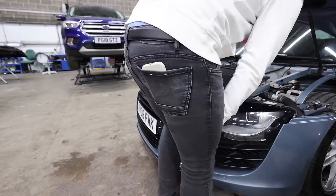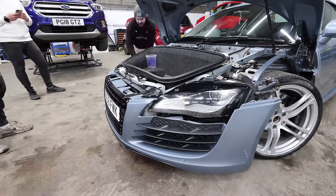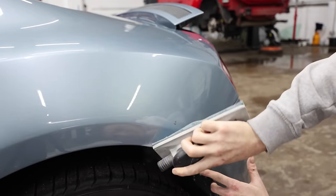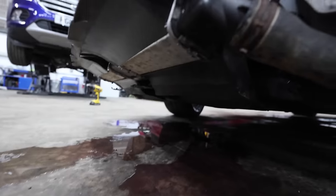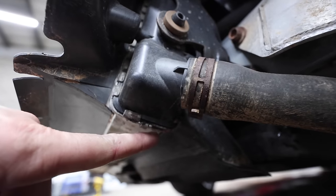So the front bumper is off again, but at least while I'm working on doing the strip down, Callum can get started on some of the prep work. Say for example, on the lower doors and parts of the rear quarters, there were signs of corrosion showing through, which is strange on aluminium, but it does happen. Okay, now we've got the bumper off, we can inspect our leak, and I think I've found it just here.